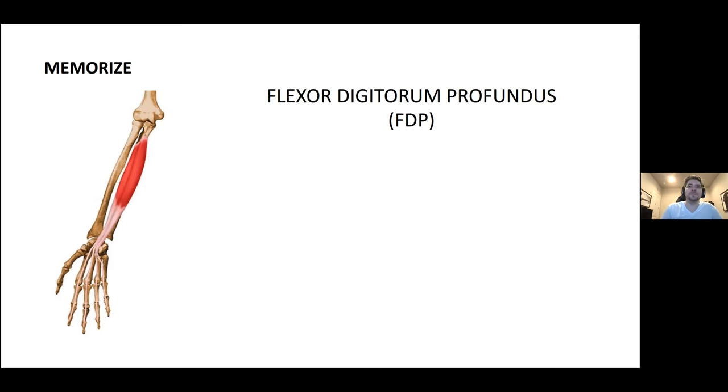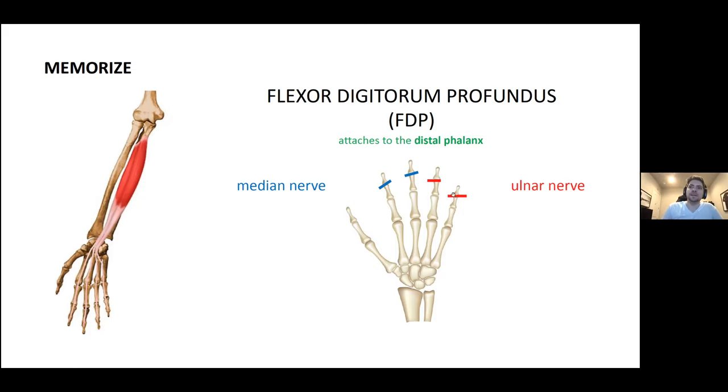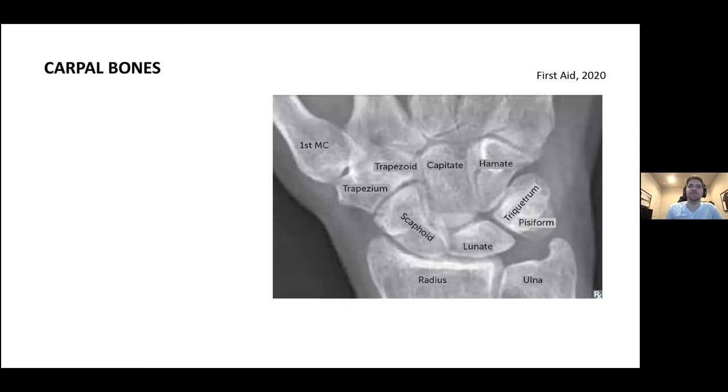So let's go back to the question. Inability to flex the DIP joint of the 4th and 5th digit. So if we look here, this is the DIP of the 4th and 5th digit, right? So how would it look if you had a median nerve injury? Well, not only would you not be able to flex the DIP of the 2nd and 3rd digit, you wouldn't be able to flex any of the joints at the PIP joint, right? The proximal phalanx, okay? So if they like to test on that, be sure to have that straight in your head.